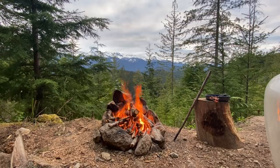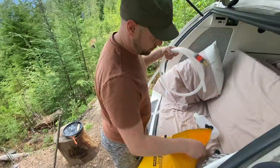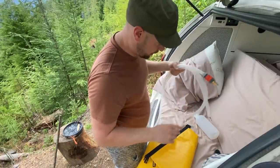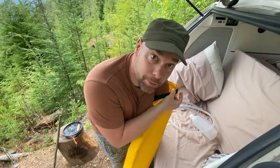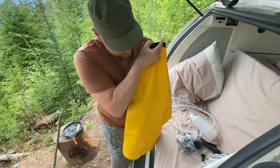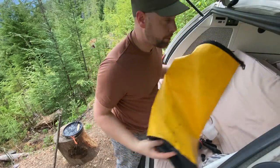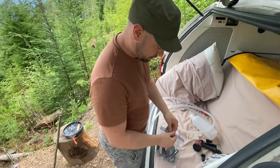Okay guys, I got my shower stuff here. So I got some hose here, and this is silicone. I bought it for a particular reason, for heat, but I'm not gonna use that part of it today because it's still under development. But I got that. And this would be my water bag, I think so. But I don't need the water bag today.